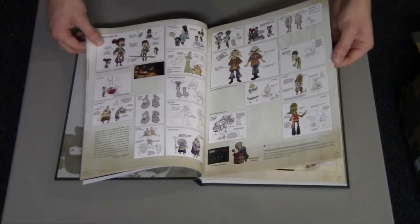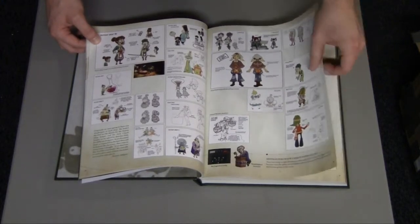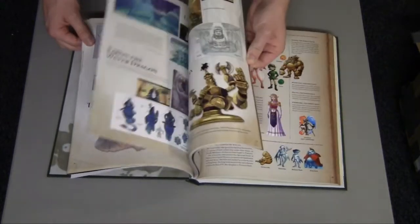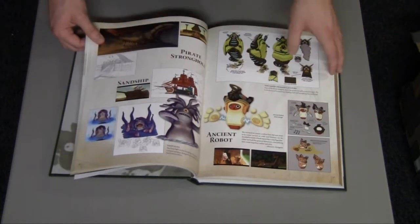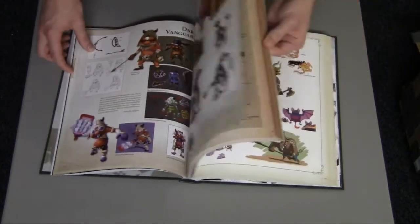Here we have some designs of some of the villagers in Skyloft from Skyward Sword, and it's really great. Some monster designs, enemy designs. This was, oh man, I love that boss fight. Yeah, what more can I say? It's just really magnificent stuff.